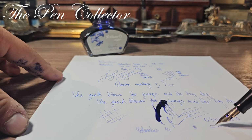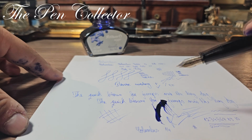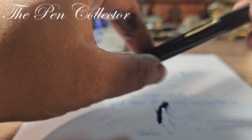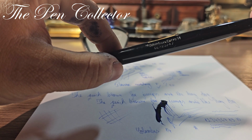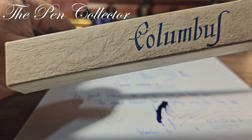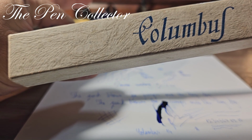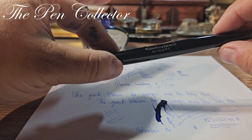You certainly need to get used to this kind of a nib. But again, a lovely pen, a lovely part of the Italian fountain pen industry. I'm quite pleased that I got it with this wonderful original pack, and it is a nice addition to my collection.